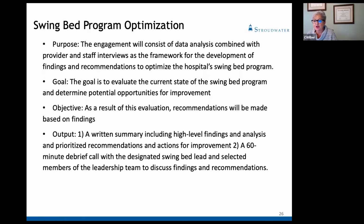Swing bed program optimization. Many of our organizations that we have worked with, and Eric had mentioned earlier today, do not maximize their swing bed programs for a number of different reasons. So this engagement consists of a data analysis with provider and staff interviews to really understand what's going on with the referral process, what's going on with their admission process, and why they're not optimizing their program. There is a lot of variability across the hospitals that we see for many different reasons of why they're not optimizing their program.